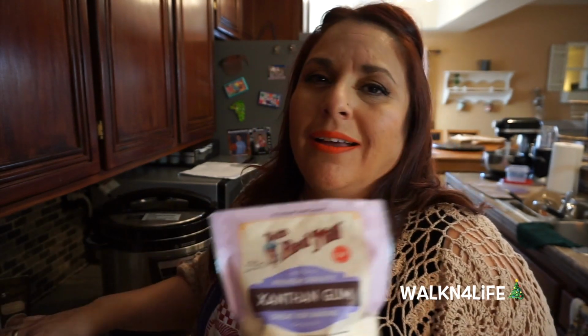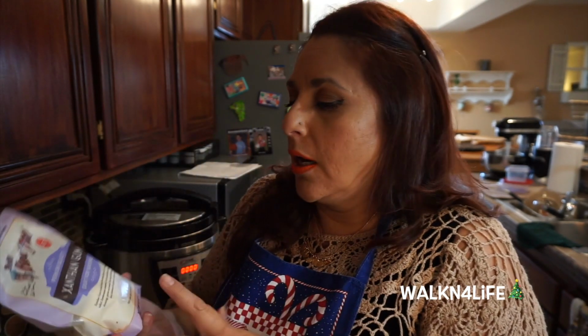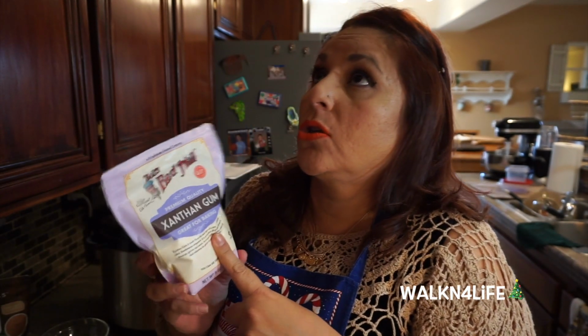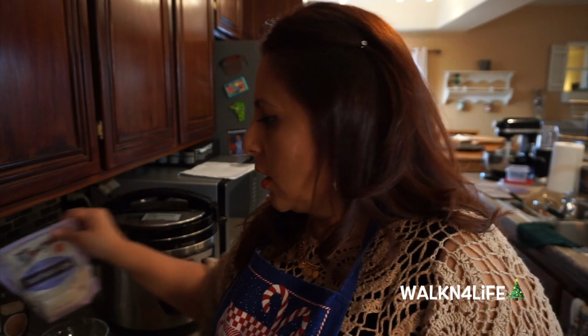The xanthan gum here, some of you may not agree with using xanthan gum. I read so many blogs and recipes and people have different opinions about this, but basically it's a thickener, and it's great for baking and just thickening sauces and things like that. I used to use, and still do use, arrowroot. That's also good for thickening, but I don't use cornstarch and things like that anymore.